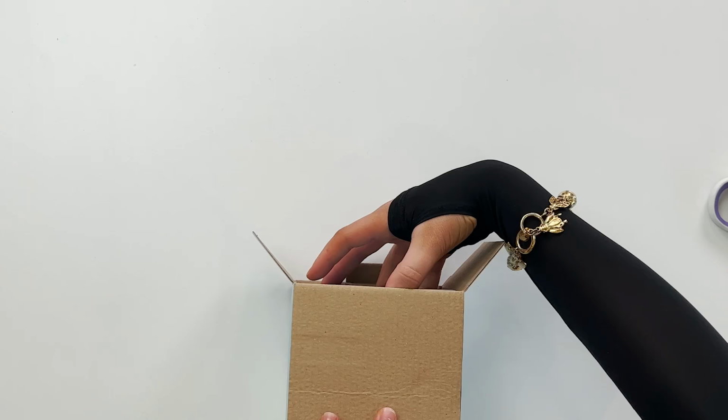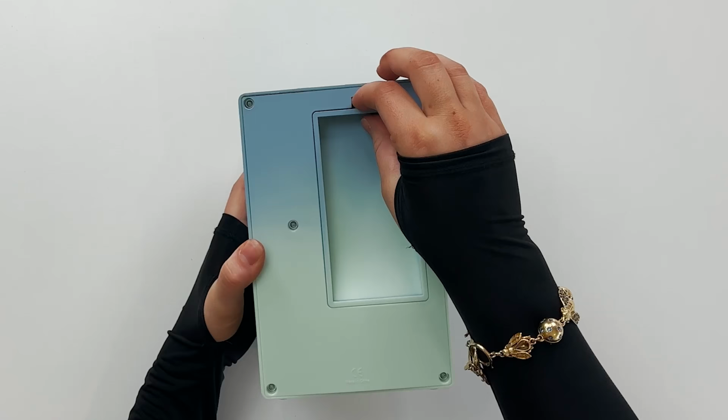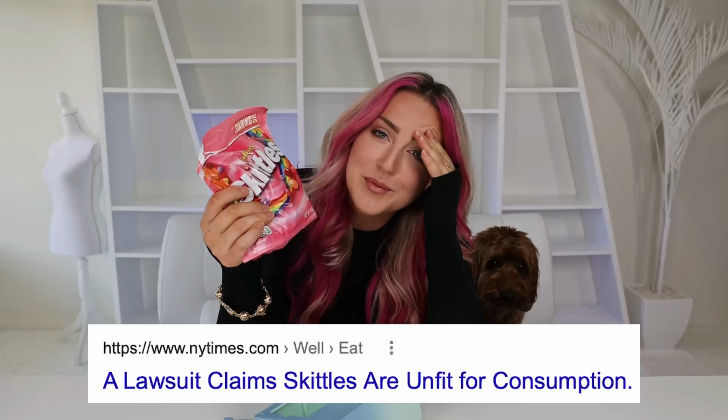Oh, it's already so cute. Are you excited to see what color I got? Ta-da! Isn't it pretty? Let's fill it with stuff. Okay, I think we just put everything in the back here. I got a few different candy options. Hey, don't you know Skittles are canceled? Apparently Skittles are canceled. I've ingested so many Skittles in my lifetime. But they're gonna be cute.